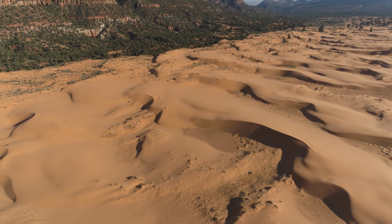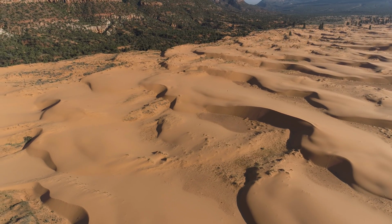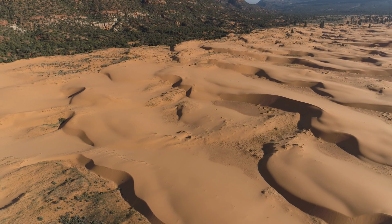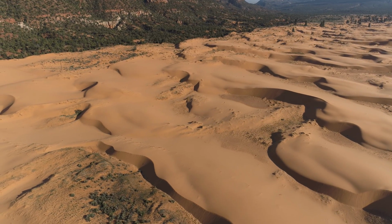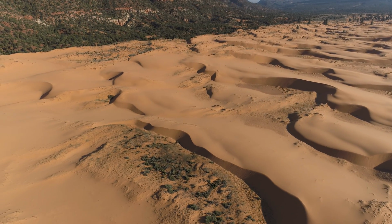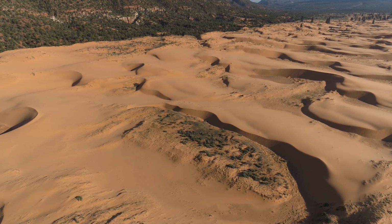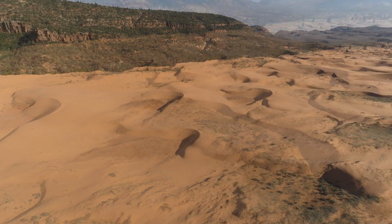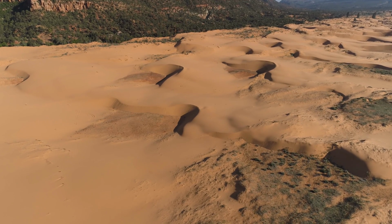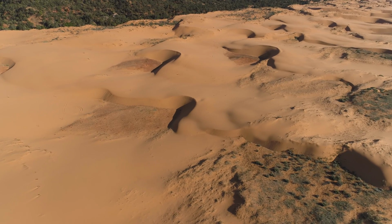Other sort of geographical references here. The south end of the state park is just a couple of miles north of the Arizona border. So I'm not sure if there's a fee to ride dune buggies here. I'm pretty sure there is. I believe there's a fee for hiking here as well, but I didn't venture into the park itself.